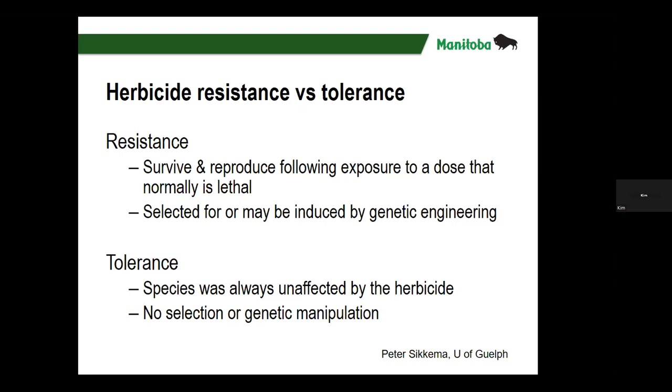A lot of times we see some weeds that maybe have escaped or we didn't get good control. I'm thinking of something like field horsetail, and everybody says it's resistant to Roundup. Well, it's not. Roundup, or glyphosate, never really worked on it anyways. So that's a tolerance. Some weeds are just naturally more tolerant to some chemistries than others.